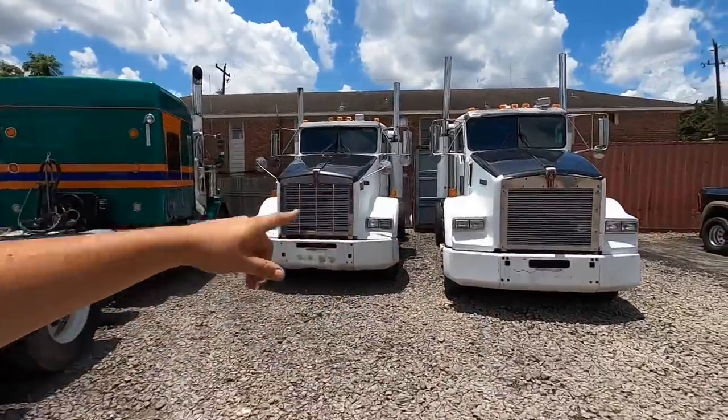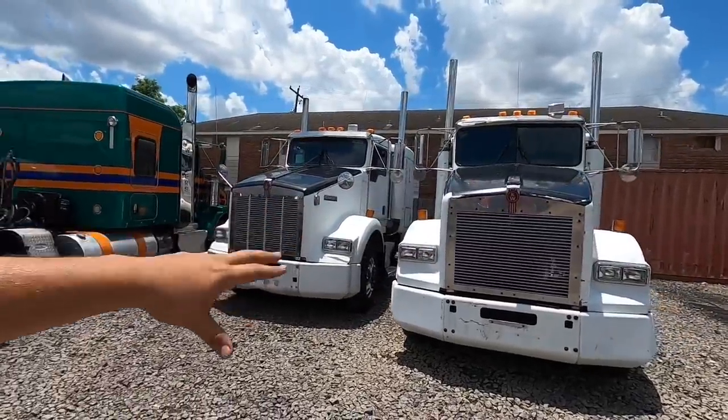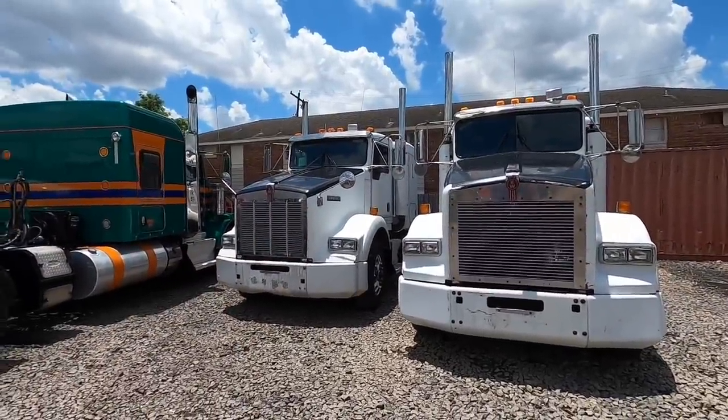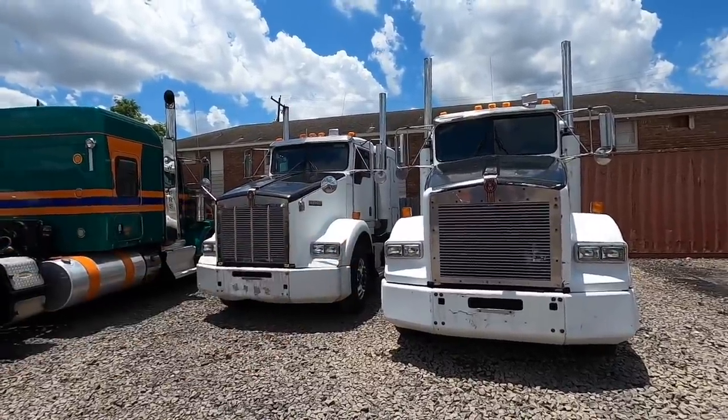Guys, so you already saw some of the inventory they have. Ya vimos el inventario que tienen. These trucks here, estos camiones aquí, they're the exact same one I bought. They come with a C15, and that's how my truck looked before the paint, before anything.